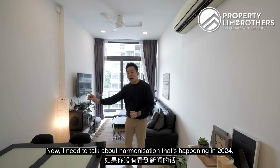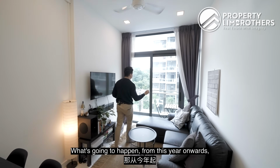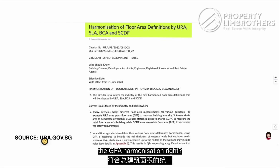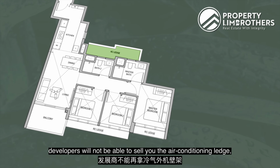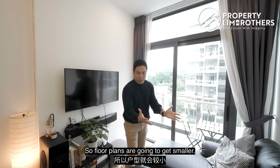Now I need to talk about harmonization that's happening in 2024. In case you haven't read the papers, from this year onwards, all the brand new launches will need to cater to the harmonization GFA, right? This means that in future, developers will not be able to sell you the aircon ledge, the RC ledge as strata space. So floor plans are going to get smaller.